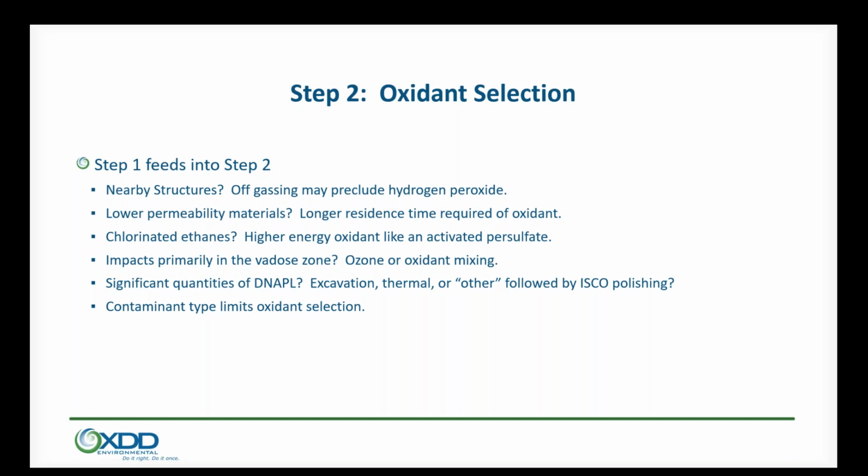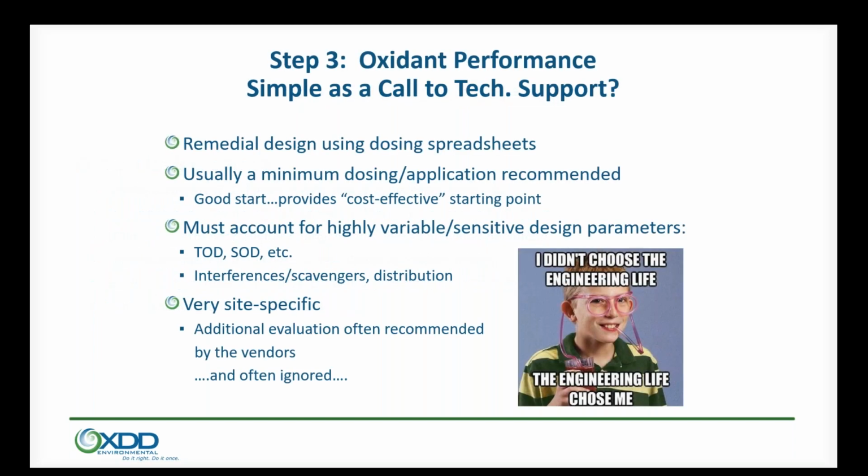And then, are the impacts partly in the vadose zone? At that point, are we looking at something like ozone, which is a gaseous oxidant, or are we looking at mixing in order to have the oxidant contact the contaminant? And then we talked about DNAPL, it may be a two-step process at that point. We're looking at maybe excavation, thermal, or some other type of technology, and then you could follow that by ISCO polishing, which might be the cheaper version of doing entirely the other two or three items. And again, the contaminant type limits our oxidant selection.